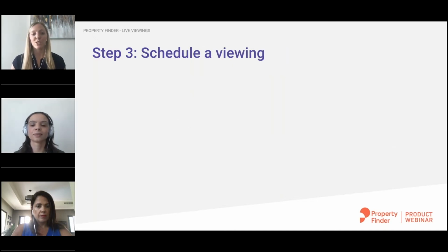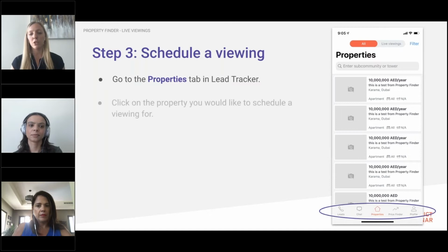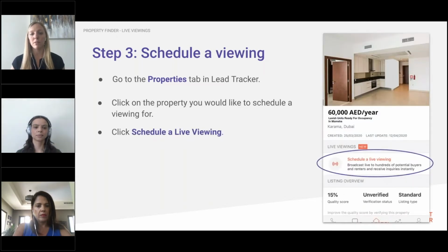Step 3. So the fun part, scheduling a live viewing. So once you've got the application downloaded on your phone and you've logged in, you need to navigate to the Properties tab. You can see based on the image, it's the center point of the app, and this will show you all the properties that you currently have listed with Property Finder. On selecting, in order to go and schedule a viewing, you should select the property that you're interested in running the viewing on. And on selecting that, you'll be taken to a more detailed screen, which shows you information about the property, but also showcases the new feature that we have available.